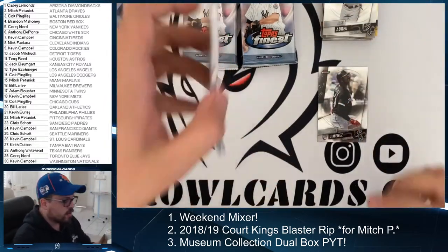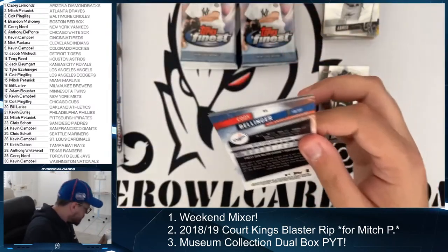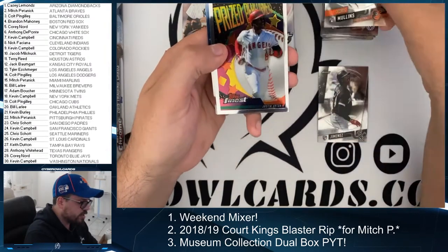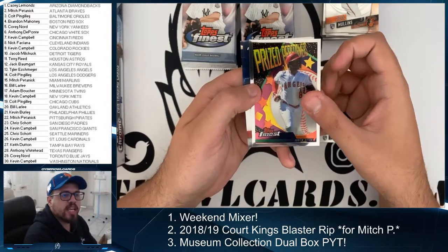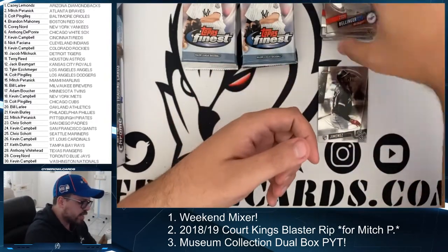That is a nice Eloy rookie. So pretty stoked about that. Got a Rowdy Tellez rookie card for the Blue Jays, followed by a Cedric Mullins rookie card for the Orioles. Got a Topps Finest Prized Performers insert of Justin Upton. That's going to the Angels. That's for Tyler. Francisco Lindor and Cody Bellinger.